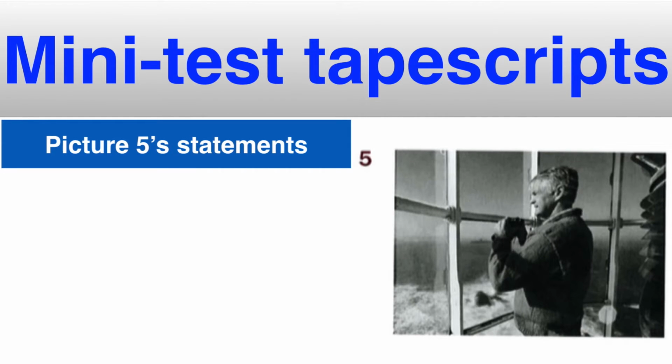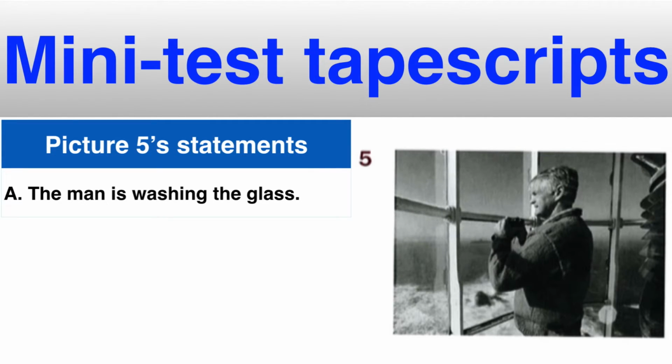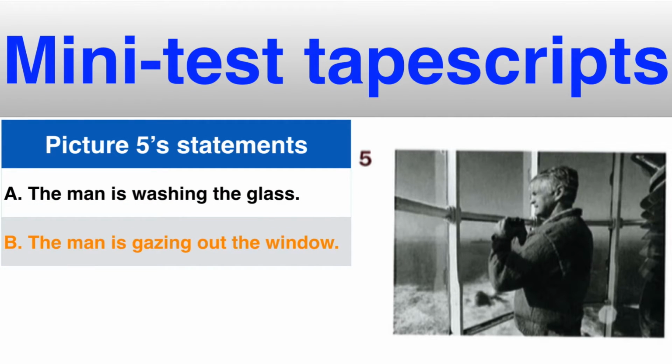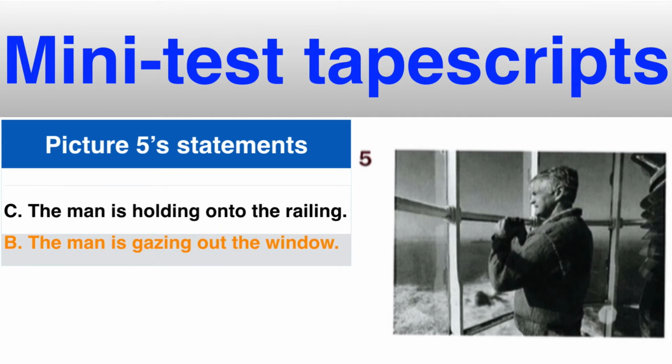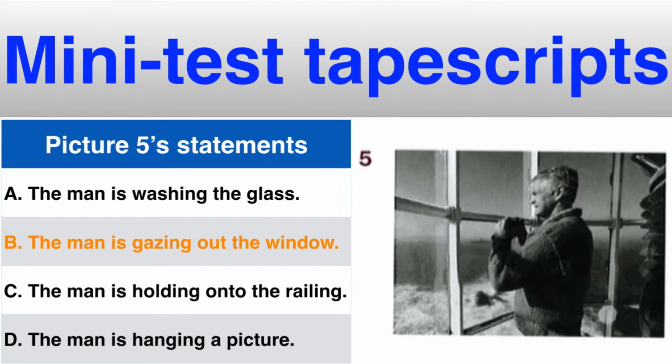Number 5. Look at the picture marked number 5 in your book. A. The man is washing the glass. B. The man is gazing out the window. C. The man is holding on to the railing. D. The man is hanging a picture. The correct answer is B. The man is gazing out the window.